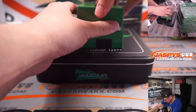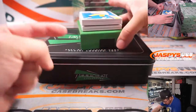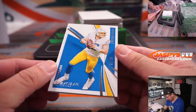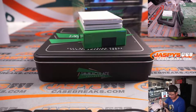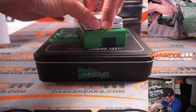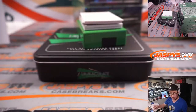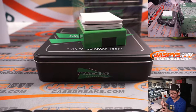Sort of a shallow box here. Does that mean redemption? Could be a redemption down there somewhere. I think there's a thin card. All right, we've got Justin Herbert, 30 out of 75. Next up is 27 out of 80, Henry Eller, old Ram. Nick will get the Chargers card, the Justin Herbert card, and the Ram is going to go to Patrick.